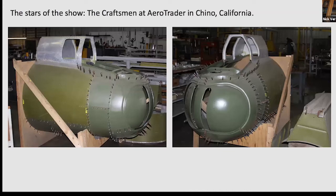And the stars of the show are the craftsmen at Aero Trader in Chino. You can see them putting the pieces from the Cheyenne kit onto the turret, and they had to drill off all the earlier modifications.